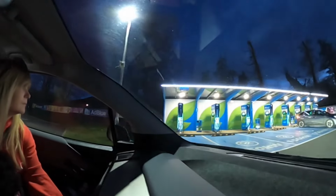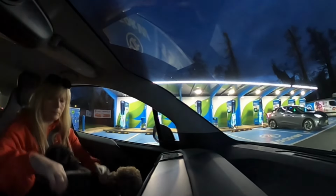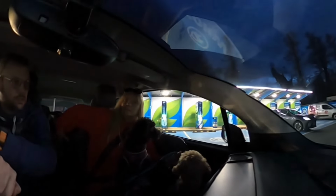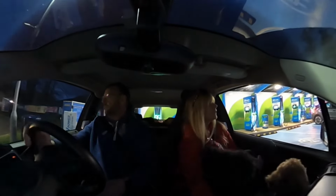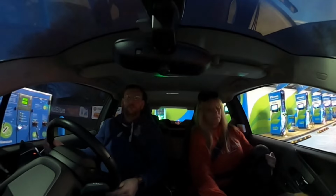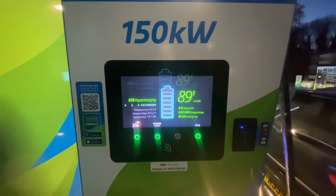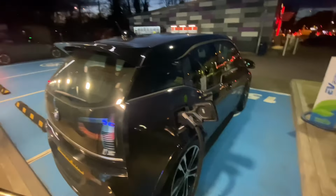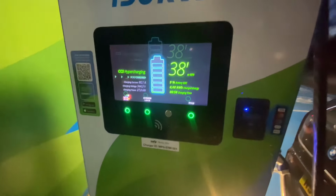A 50 watt car charger will be great for us. We don't need any more than that. Let's get reversed in and put on charge. The instructions, we are charging. I didn't do them at first, I just plugged it in and it told me that someone was already on it. So here we go.